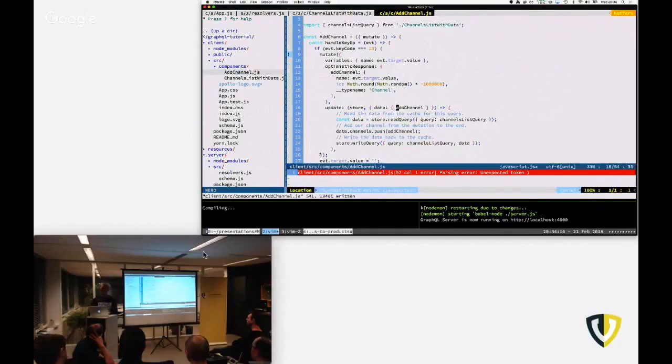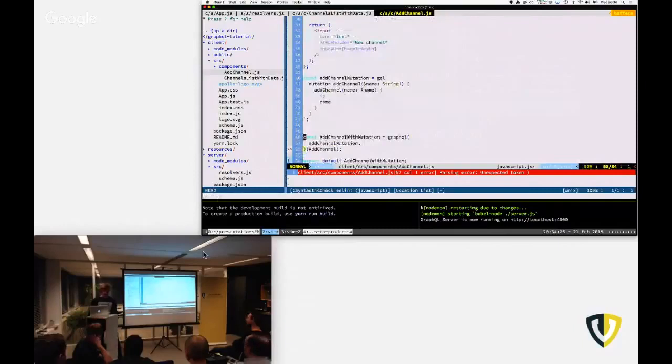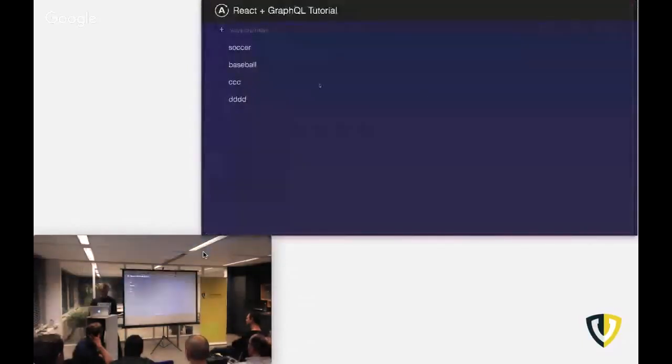So we save this. Parse error. That's because I did not update my Vim configuration to understand this GraphQL syntax over here. So this should all be fine. We'll see about this in a second. So if I add something now, then you can see that it will immediately add it. And what I did not see, if you saw the contrast, is that it immediately gets added with a dark contrast.